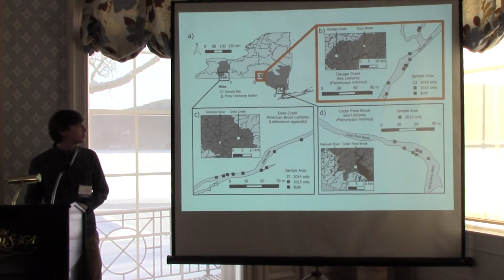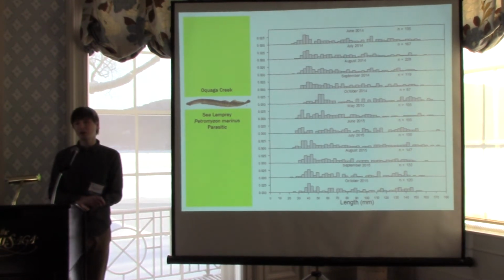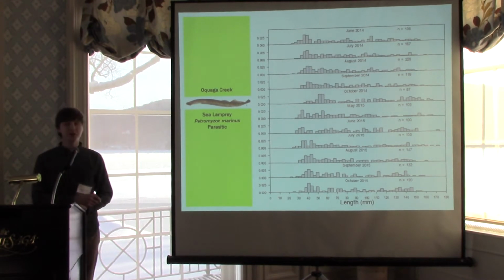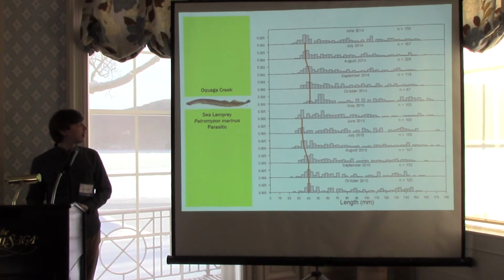Okay, so let's move on to Aquatic Creek, which is sea lamprey, and that's located in the Delaware River drainage. This is a little bit different. So the length distribution here doesn't show a lot of clear peaks, and it looks more like somebody just smeared their finger through the length frequencies. There may be some peaks located here, and I've outlined maybe how much they grow. You can see that they're growing about the same amount between years, right?